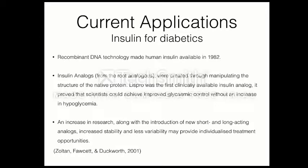During the 80s and 90s, insulin analogues were created through manipulating the structure of the native protein. The very first clinically available insulin analogue, Lispro, proved that scientists could achieve improved glycemic control without an increase in hypoglycemia. Rapid acceleration of the basic and clinical research in this area, with the introduction of new short and long-acting analogues, increased stability and less variability, may provide individualized treatment opportunities in the future.